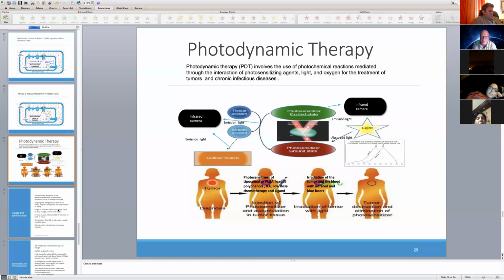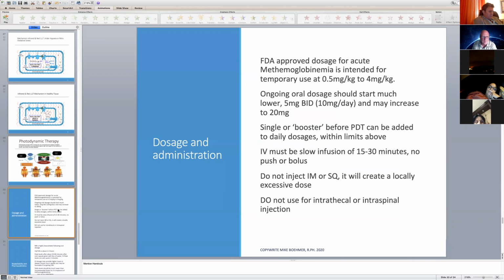How long do you do this for? When do you do it? And more of the details. So I wanted to move into the dosage and administration while we had a little bit of time. It's FDA approved for methemoglobinemia and intended for temporary use at 0.5 milligrams per kilogram to 4 milligrams per kilogram, and that's very, very high. I have not seen anybody get dosages anywhere near that. 0.5 milligrams per kilogram seems to be about as much as anyone would take on a daily basis.